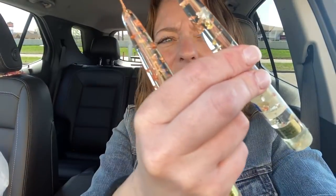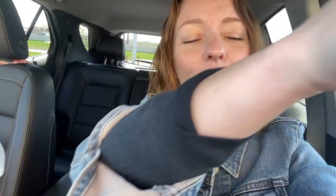They both have copper flakes in them. And then this one also seems to have silver and gold in it. And then let's see, this one. So I grabbed both of those.